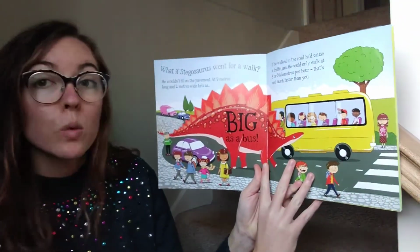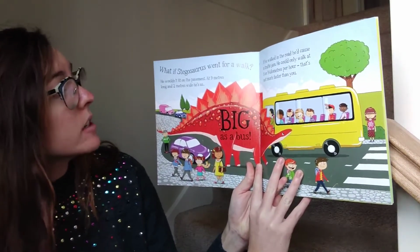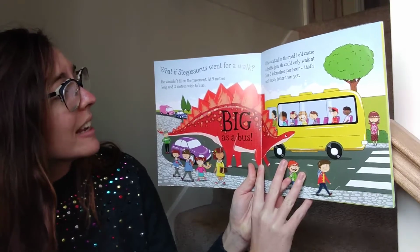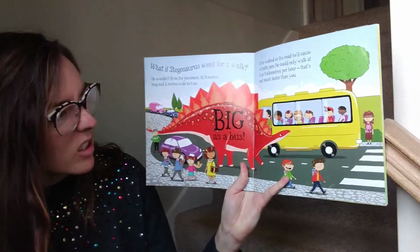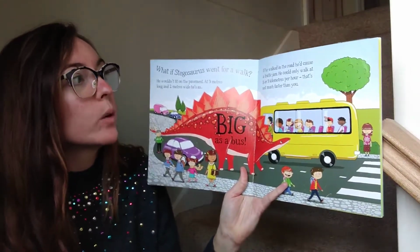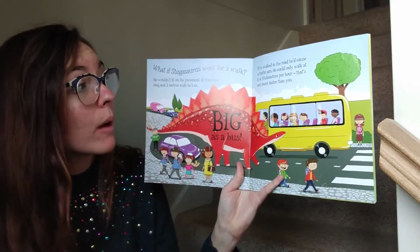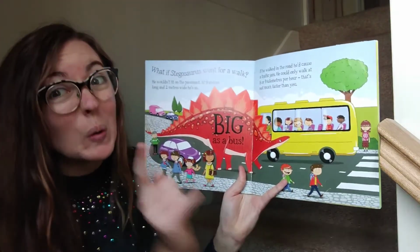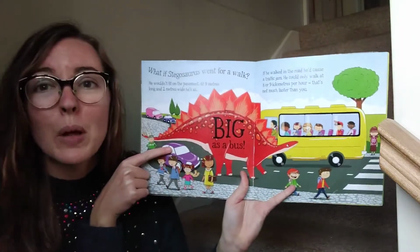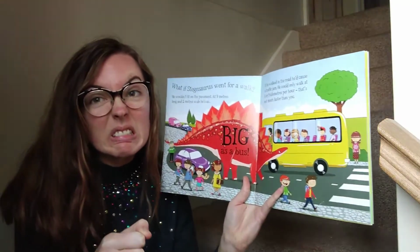What if Stegosaurus went for a walk? He wouldn't fit on the pavement. At 9 metres long and 2 metres wide, he's as big as a bus. Whoa. If he walked on the road, he'd cause a traffic jam. He could only walk at 8 or 9 kilometres per hour. That's not much faster than you. Oh, I don't think the little purple car would be too happy if there was a Stegosaurus stuck in front of him. It'd be a very slow journey, wouldn't it? As big as a bus, imagine.